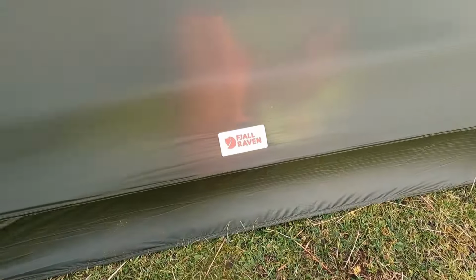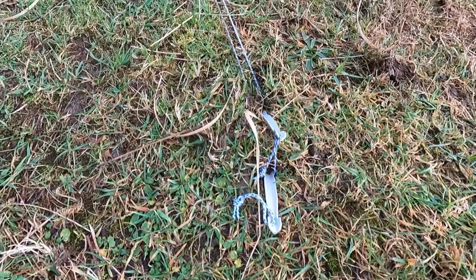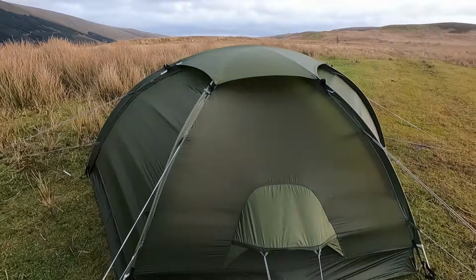So we've gone for this dome. I've got the Abisco Light 1 now for bikepacking. It's very light, very small, compact. And the Abisco Light 2 is going to be my solo winter tent, so if I need a bit more space and protection. And then we've got this dome here for when we both go out. She's not with me tonight because I think it's going to be too cold for her. She doesn't do cold weather very well, but it's a fine looking thing. I think you will agree with me.